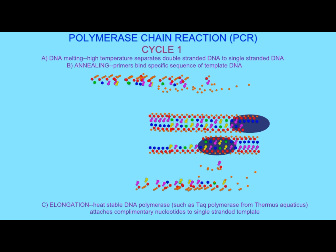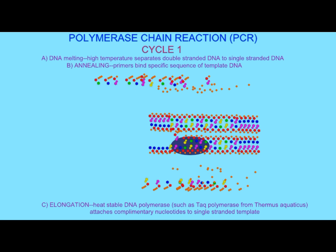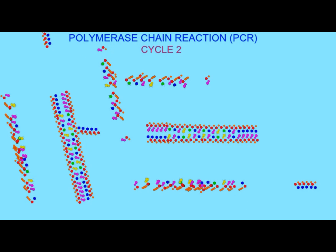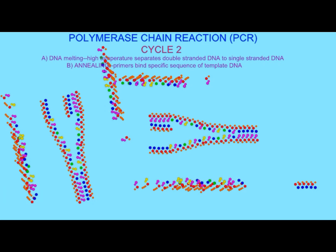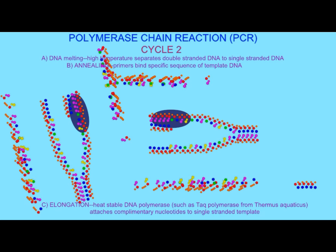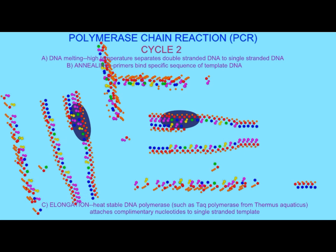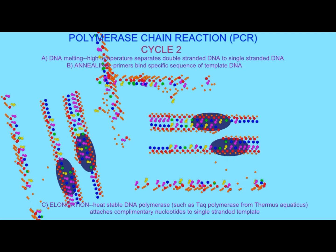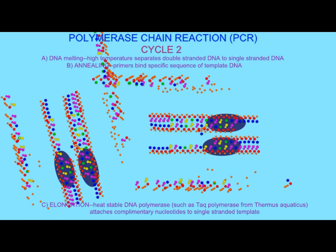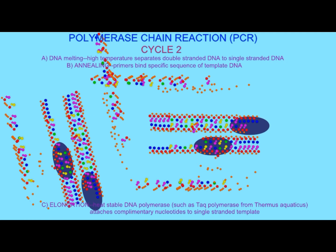As DNA is heated, the double-stranded molecules separate, and then new complementary DNA molecules are created, and then the process is repeated. The enzymes used originate from bacteria which are tolerant to extremely high temperatures. And this way, new enzyme does not have to be repeatedly added. This was originally done and it was more costly.